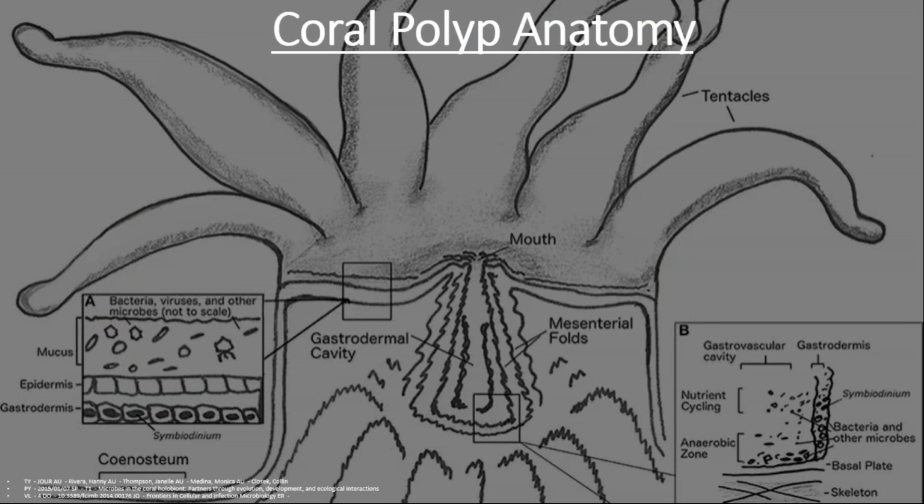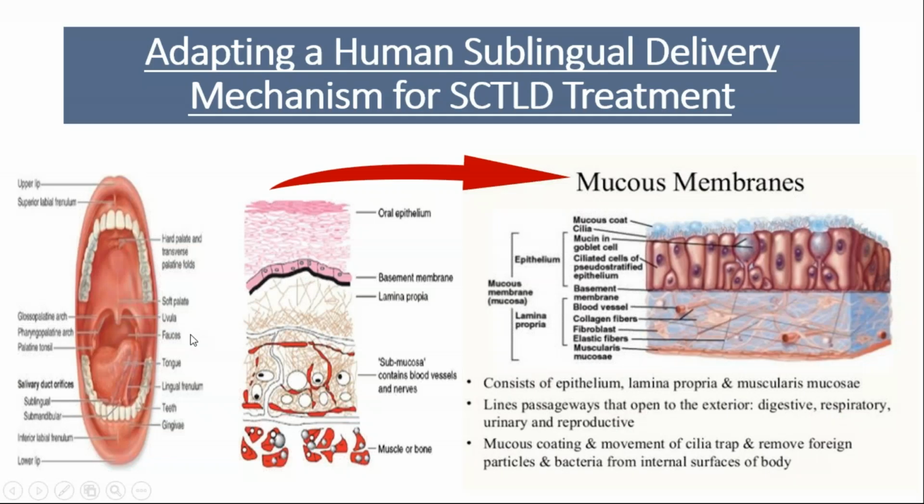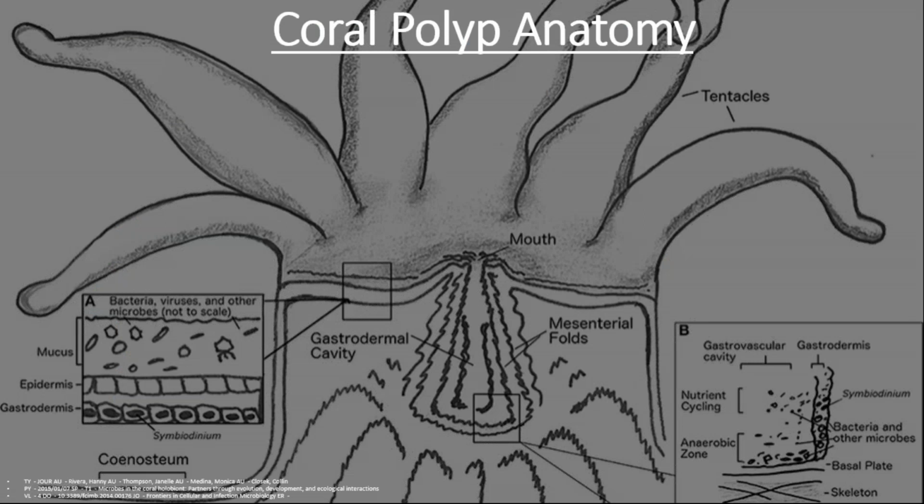Here is an anatomical drawing of something that is likely far more familiar to most participants compared to the sublingual membrane. As can be seen, the tissue layers are somewhat analogous depending on the tissue target. You can see here, based on this versus the previous slide, that there is indeed somewhat analogous nature between the two.